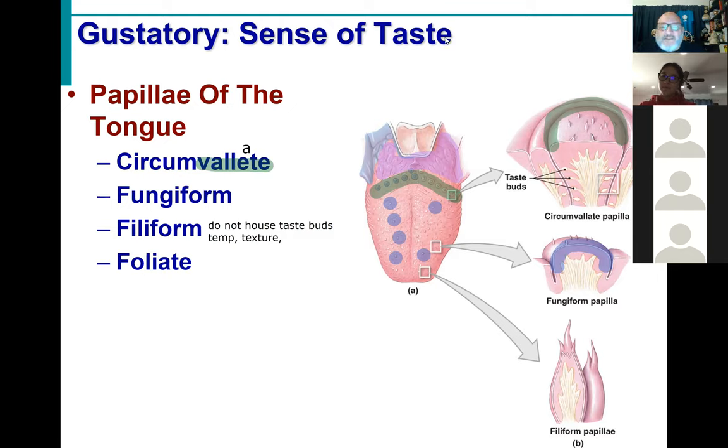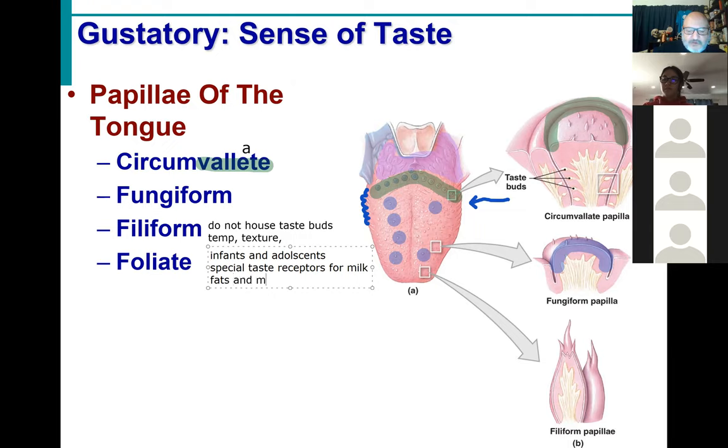Probably the most interesting of these is if you notice on the lateral aspect of the tongue, there are these ridges. These ridges on the lateral aspect, and I think they look even better on this drawing, are what are known as the foliate papillae, because they look like the edges of a leaf, like foliage. These foliate papillae, when we're adolescents and infants, they house special receptors, taste receptors, for milk fats and milk sugars.